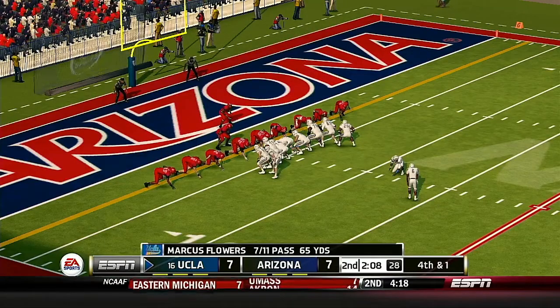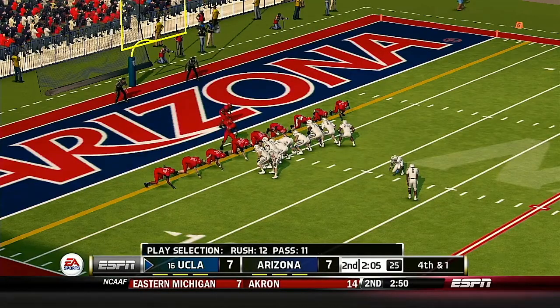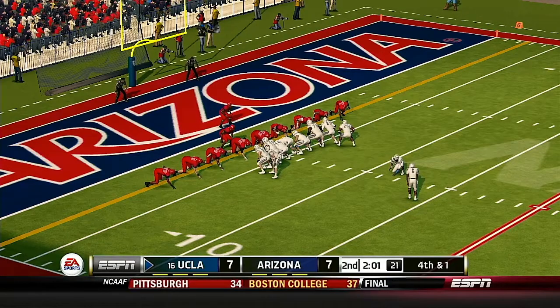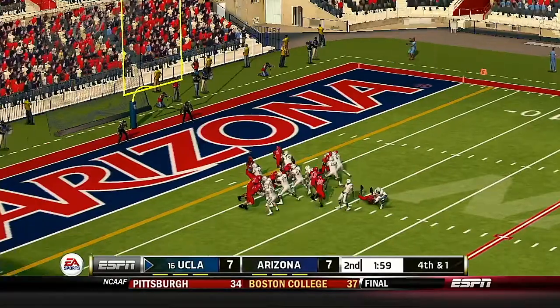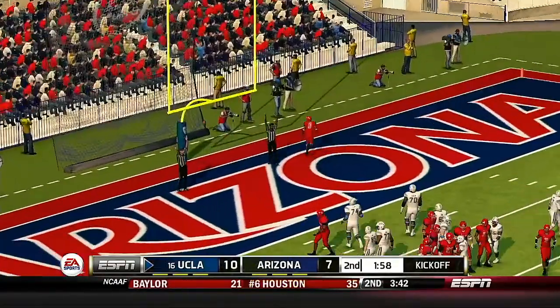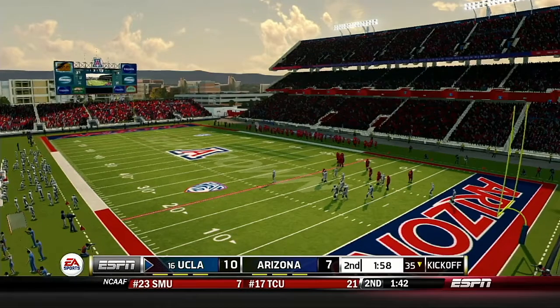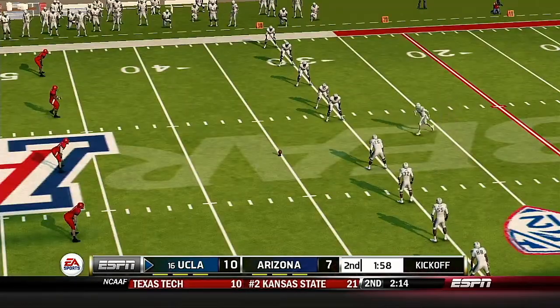Fourth down. They're going to go for the easy three here. UCLA is looking to go up by three. Kicks away, and it is good. Even though they gave up a field goal here, that defense is feeling pretty good about themselves right now. It could have just as easily been a touchdown.